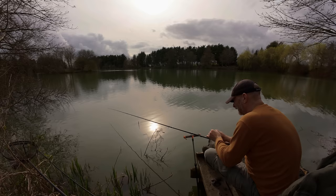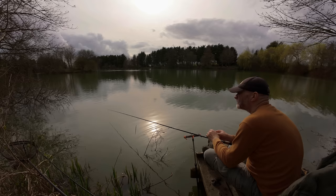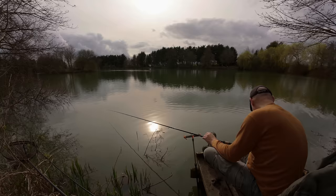Water is 13 degrees, so it's quite a nice temperature. It's not hot, it's not cold. Certainly a good temperature for this time of the year. We're now mid-March-ish.